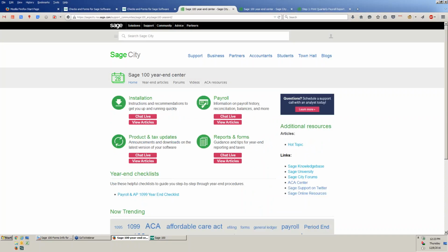Once you're in the Sage 100 software, you have different areas, installation, tax updates. You can go and view articles and basically download those payroll tax table updates. You can come here and basically check to see when they're released from Sage. Down here at the bottom, it has a year-end checklist.